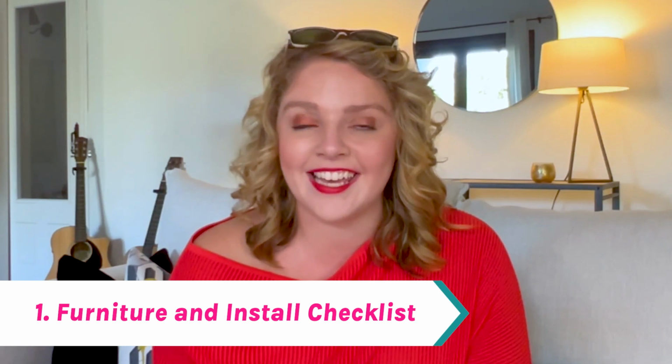It really is key. My company, the Property Stagers, actually stages over 400 properties per year. We do have this process down to a T because sometimes we're staging multiple properties per day and sometimes even blocks of 169 apartments. So when you're in that position, you really need to make sure that you're 100% organized. Today, I'm going to share with you the 4 things you need before you do that very first stage. Let's dive in. Number 1, the holy grail is the furniture and the install checklist.